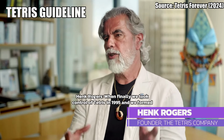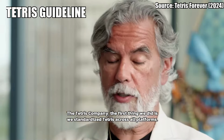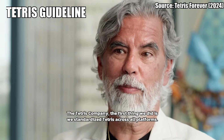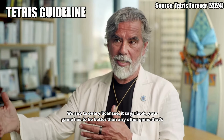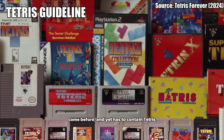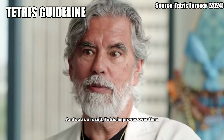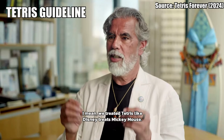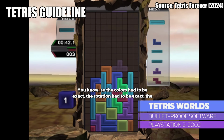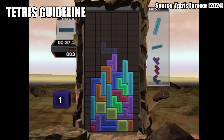When finally we took control of Tetris in 1995, and we formed the Tetris company, the first thing we did is we standardized Tetris across all platforms. We say to every licensee, look, your game has to be better than any other game that's come before, and yet has to contain Tetris. And so as a result, Tetris improves over time. I mean, we treated Tetris like Disney treats Mickey Mouse, you know? So the colors had to be exact, the rotation had to be exact, the timing had to be exact, et cetera, et cetera, et cetera.